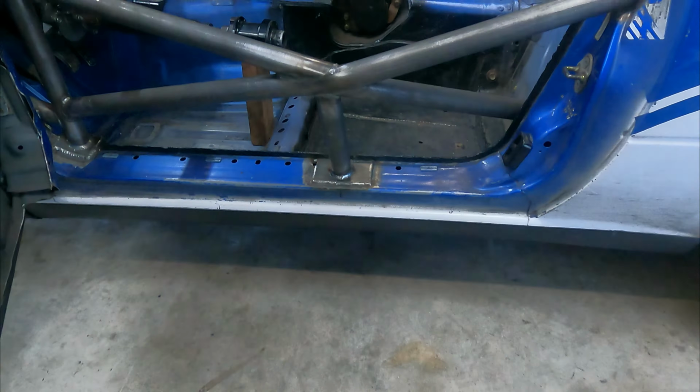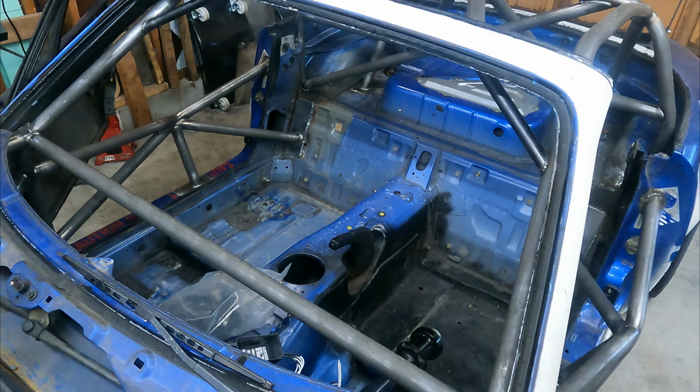Cody absolutely knocked this one out of the park, tying the cage into all four shock towers, as well as over 22 points on the body. As a result, this formerly wet noodle of a Miata chassis is now incredibly stiff. Whenever I get around to driving this thing again, turn-in should be absolutely god-tier.